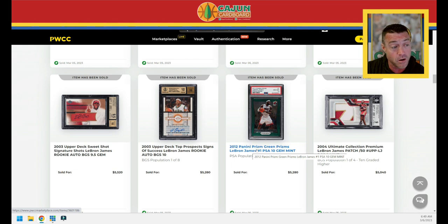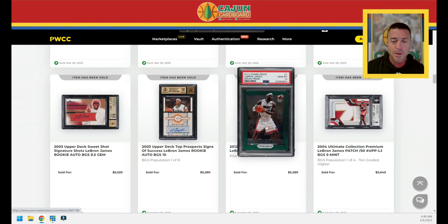This is a Pop 4 card. There's only 4 of these out there, and most people are not familiar with the greens. I'm always hyping the greens because they are low pop. I've actually just sold some, but these are very low pop, very hard to pull, retail only. More rare than the silver, which is crazy highly sought after.